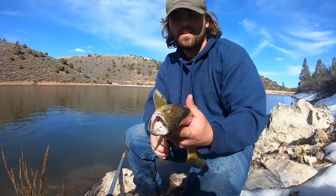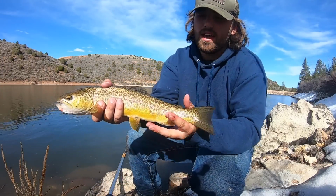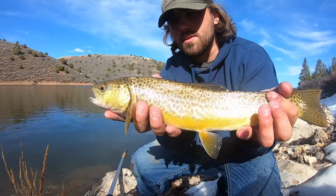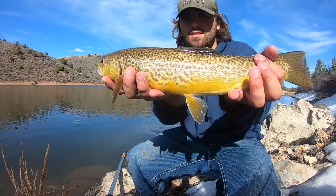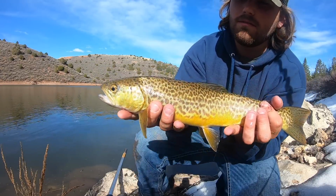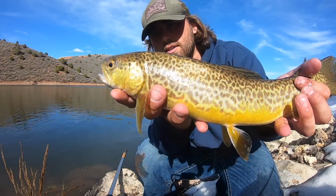Check it out. Second fish of the day is a nice tiger trout, and we are going to keep this guy and cook him for dinner because I don't know how many more fish we're going to catch. That is awesome. I can't even remember the last time I've caught a tiger trout. It's been a minute, honestly.